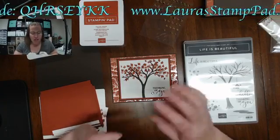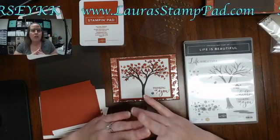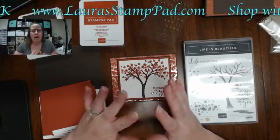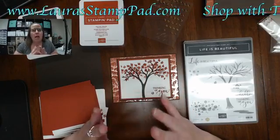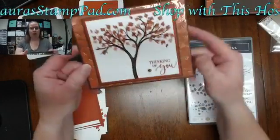So yeah, a lot of my fall cards kind of go into November and they're kind of generic because I don't really prefer Halloween. I prefer more fall. So for example, beautiful cards like this one.